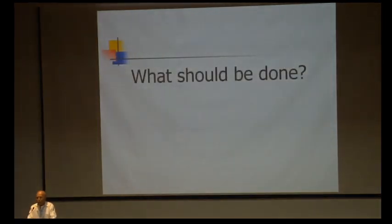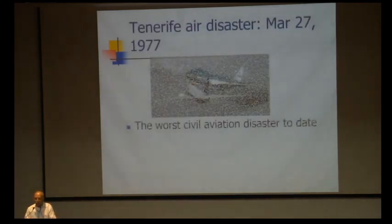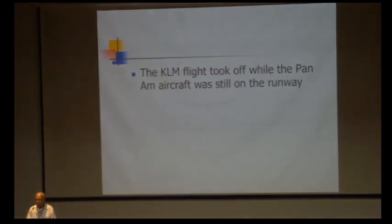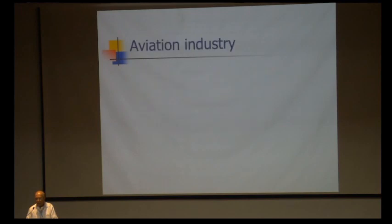So what should be done? Having understood what the problem is, what should be done? For that, you have to understand the Tenerife Air Disaster, which is the worst aviation disaster that has ever taken place. 2 Boeing 747 passenger aircrafts collided, and 583 people died. The KLM flight took off while the Pan Am aircraft was still on the runway, and poor visibility due to fog was one of the reasons, and there was a communication gap between the pilots and the ATC.